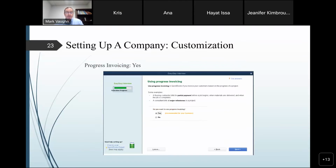Progress invoicing allows you to send out partial progress bills so that as you go along, we've completed 10% of the project, you pay me 10% of the bill. You probably also have a standard pay app that you utilize as well. But progress invoicing allows you to bill the customer as you go rather than waiting till the end.